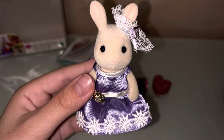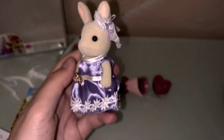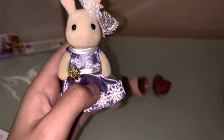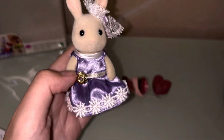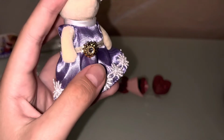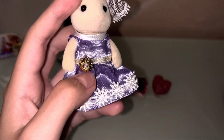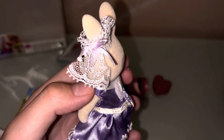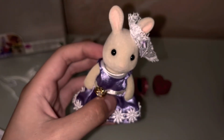I also want to pay your attention to her wonderful outfit. The dress looks amazing with all of its white flowers, white lace and the white collar. I also really love the golden element with the diamond in the middle. It looks very beautiful. And the bow on her ear looks amazing.